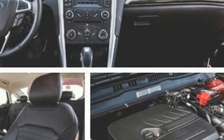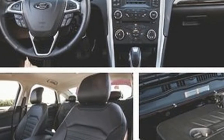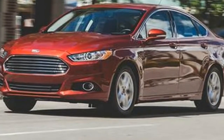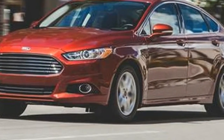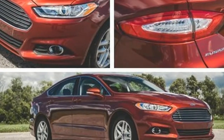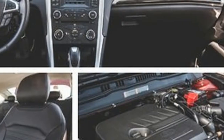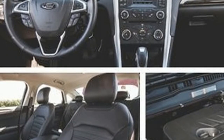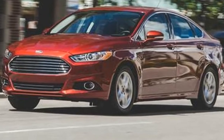Unless you are shopping for a used Ford Fusion, ignore the car equipped with a 1.6-liter turbocharged 4-cylinder EcoBoost engine. That engine won't be installed in any Fusion after 2014, having been quietly replaced by the 1.5-liter EcoBoost 4-cylinder, which is the focus of this test.